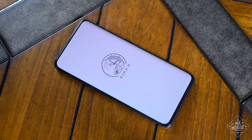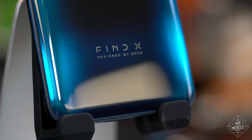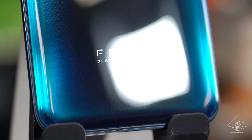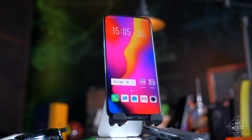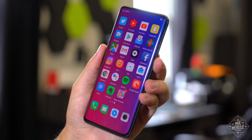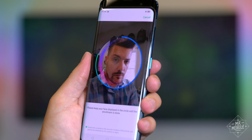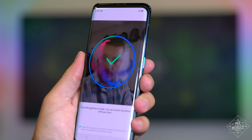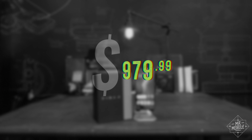You don't buy the Find X if you're looking for just another phone, folks. You buy it so you can have something special. This thing isn't something you'd expect to survive the job site. It's a work of art. It blends the curved lines of Samsung with the layered colors of Honor and the face scanner of an iPhone. There's a reason I had to pay nearly $1,000 on eBay just to get a hold of one.